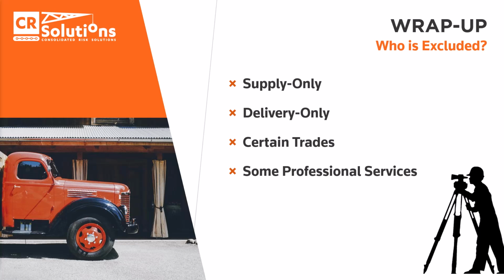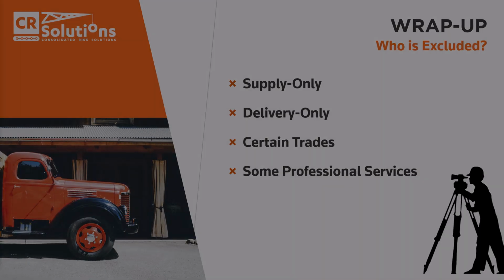Not every party involved in the project will actually enroll into the wrap-up. The whole point of a wrap-up is to cover activities on the project site, so supply-only or delivery-only contractors will often be excluded. Some carriers may decide to exclude certain scopes of work, such as asbestos removal, EIFS, and lead abatement. Also, some trades will be excluded because of union contracts, such as Local 3 electrical workers in New York.